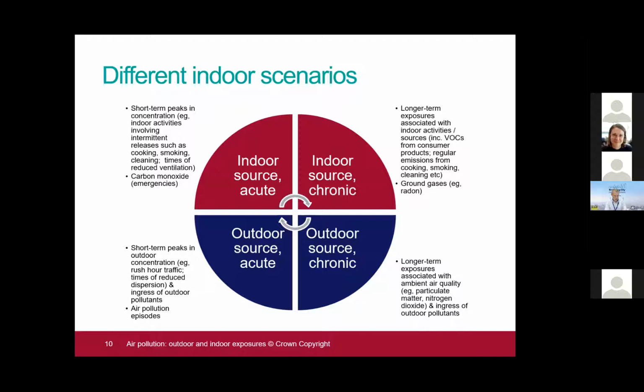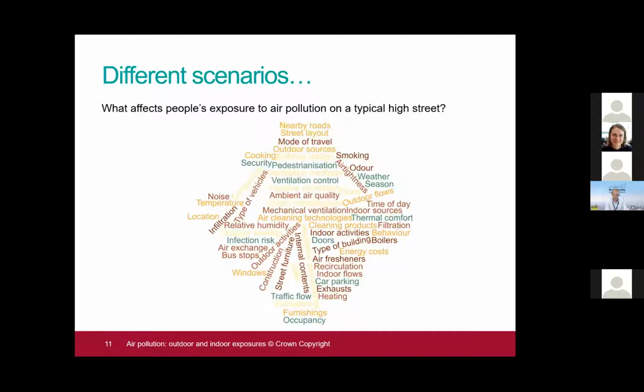So within the network, if we consider a typical British high street, it's one of the case studies we've become interested in as part of the work. This word cloud shows some of the factors that might affect people's exposure in that context. And what I'd say is that it's not just the indoor and outdoor sources of pollution that we need to think about, so traffic and activities in restaurants and small businesses and so on, but also their locations and dispersion of pollutants in relation to people, and all the factors that affect where emissions and people can be in time and space are relevant when we start to consider exposure and trying to reduce exposure.